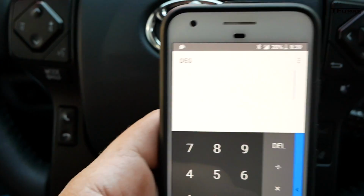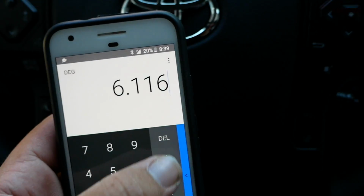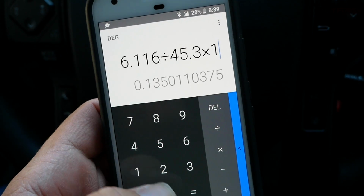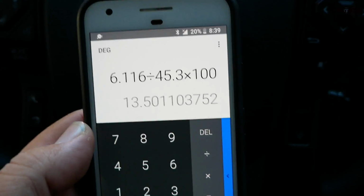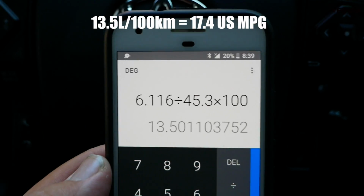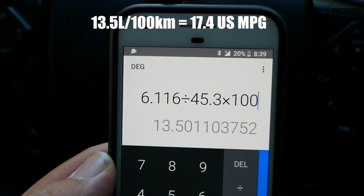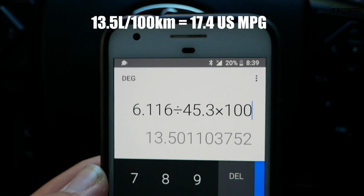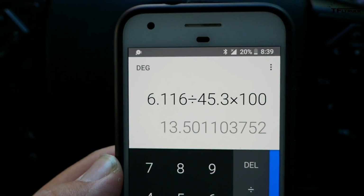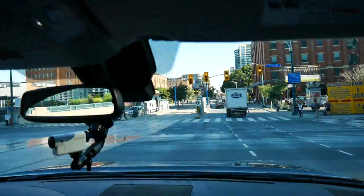Guys, time to do the math on this. So we do 6.116 divided by the distance, which is 45.3, multiplied by 100 to move the decimal, and we get 13.5 liters per 100, which is actually a little worse than what the computer was saying. And that's especially interesting when you consider last week in the Tundra, the computer was worse than the real world, whereas this week, the real world is a little worse than the computer. So there it is, boom!